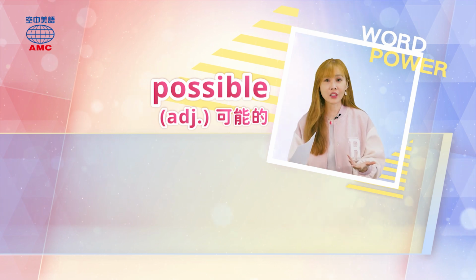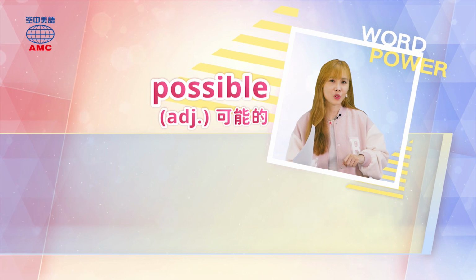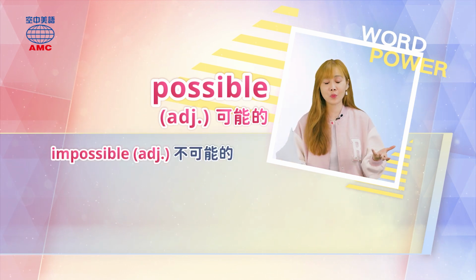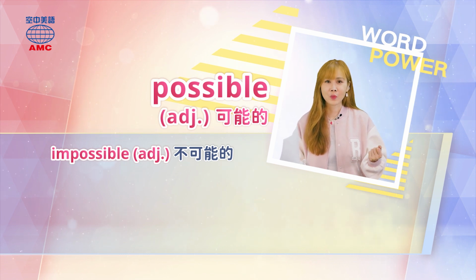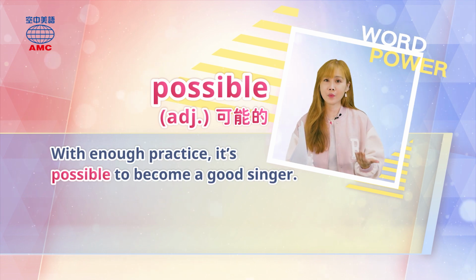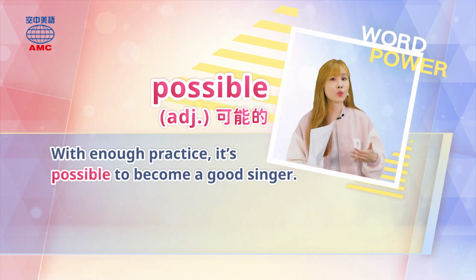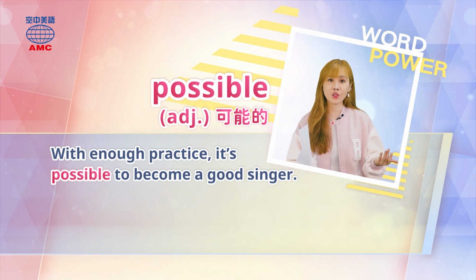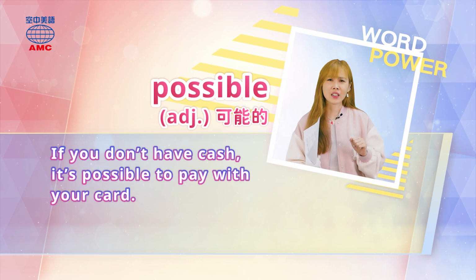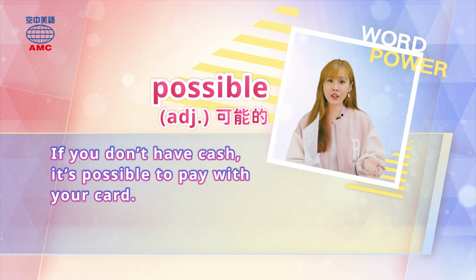And here we see our third power word, which is the word possible. Possible 是个形容词，就是可能的。相反词你们是不是有猜到？就是 impossible，Mission impossible 有没有？就是不可能的任务啦。我们来看一下什么东西是可能的，是 possible. With enough practice, it's possible to become a good singer. 透过足够的练习，成为一位好歌手是有可能的哦。看一下课文例句要怎么用。If you don't have cash, it's possible to pay with your card.